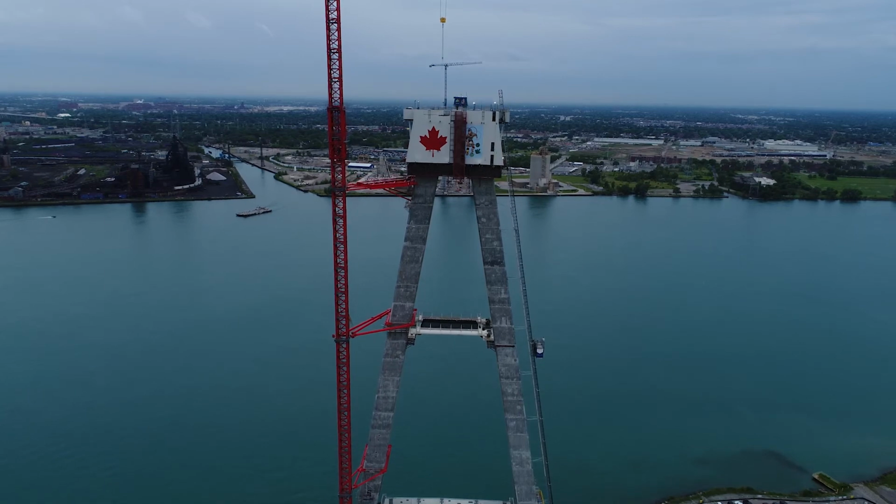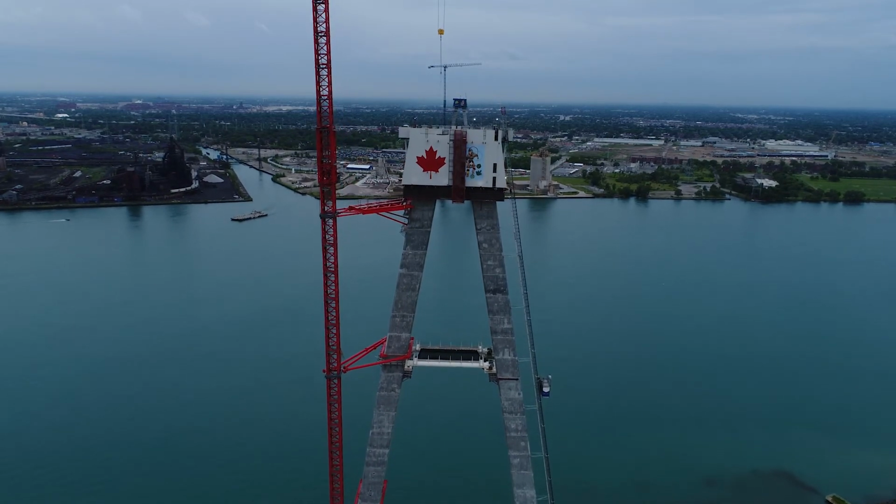It's amazing. To work on a project like this is a once-in-a-lifetime experience. The people you meet, the experience you get is second to none. It's really a fantastic feeling, and it's hard to explain.